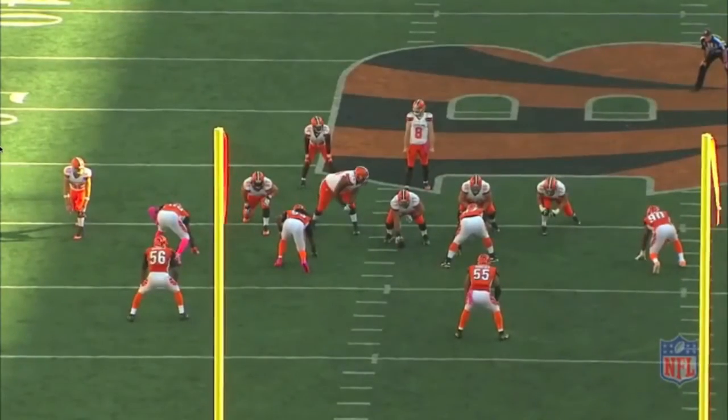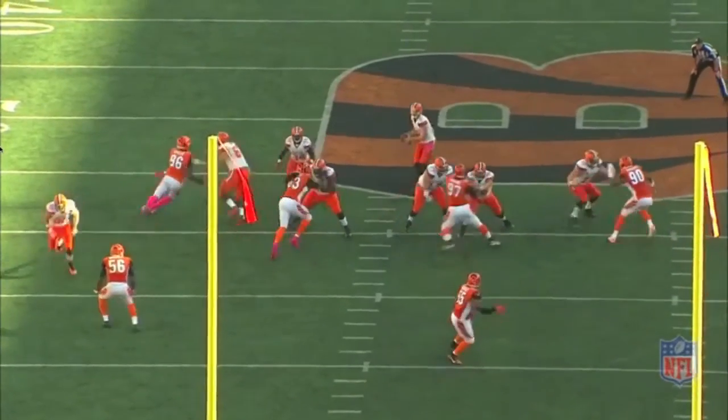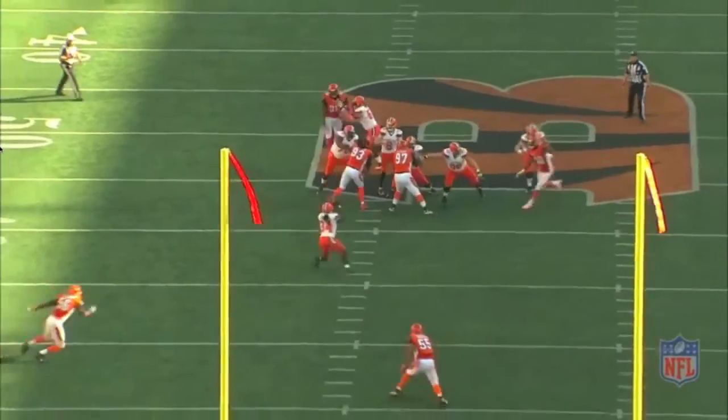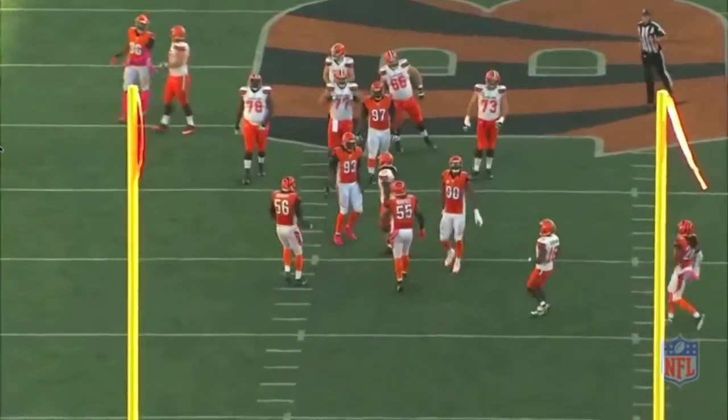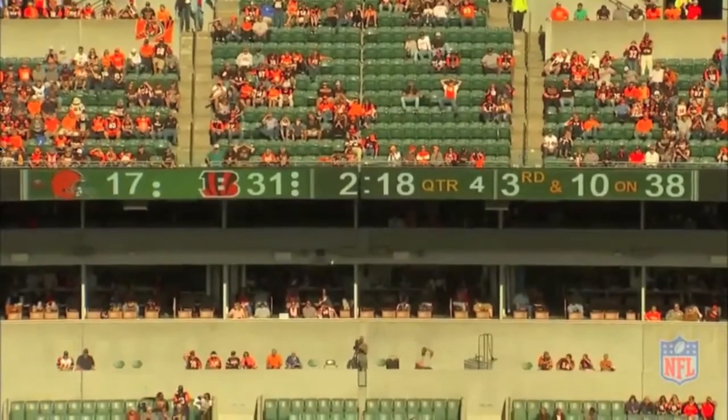It's going to take anticipation from Hogan, so he's not going to be able to step up. It's an anticipatory throw, and Hogan thinks about it, and then he takes the check down. He needs to be more of a gunslinger there and really take that chance.